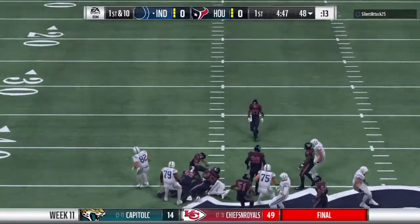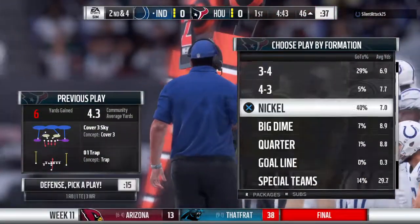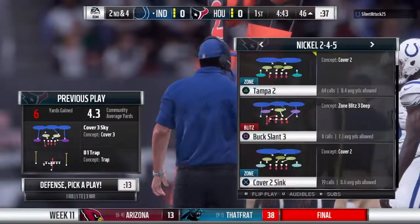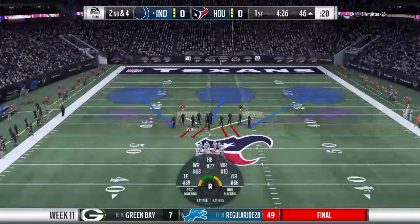They'll run it here. This is Deontay Foreman. And able to push his way forward here for a good little gain. He'll get a nice chunk there on the first down run, and it's 2nd and 4. Second down following the run.